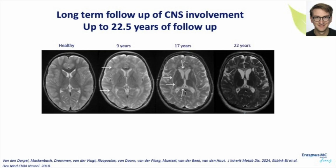Looking at the MRI scans, you see on the left side an MRI of a healthy person, and on the right side 3 scans of the same patient with classic infantile Pompe disease at the age of 9, 17, and 22 years old. And over time, you see the white matter abnormalities. On the left side, you see those white banana-shaped ventricles. It's the center of the brain, and around it, you see the dark area that is called white matter.